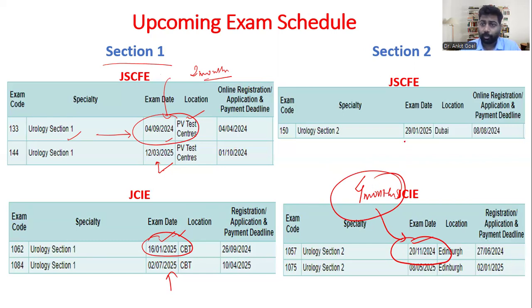Another upcoming exam is the International Section 2, which is in Dubai in January. So you have 6 months left for this exam, and this is also the best time to start preparing. Section 2 requires 4 to 6 months of preparation. Section 1 also requires 3 to 6 months, but even if you have 2 months, we will try to cover everything. Now let us see how we are trying to take up the course, and what our plan is.